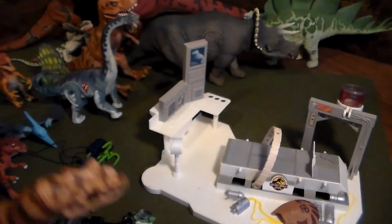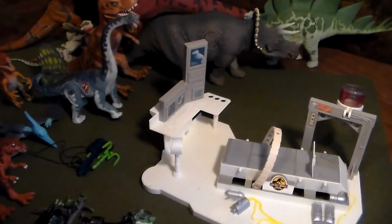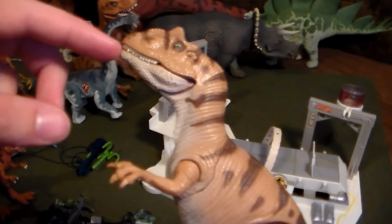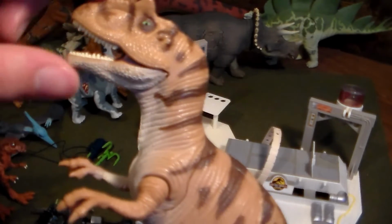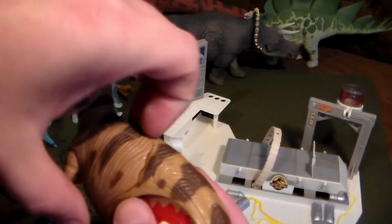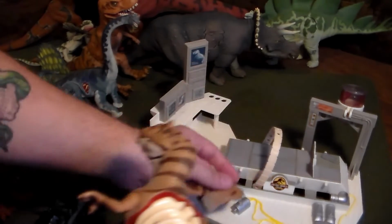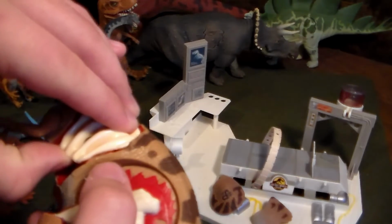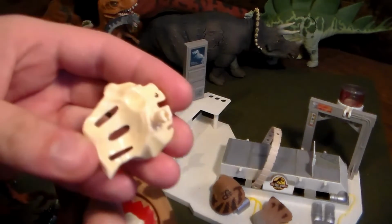So here's the actual playset. It's like a big thing of plastic, but here is the actual dinosaur, the Allosaurus, and it's got a lot of articulation, somewhat, for a '97 toy. So the mouth can open up, arms can move. There's more dino damage right here. So there's that. There's these two pieces of dino damage. The ribs can come out. I am most certain the ribs can come out. Yes, they can. Just like so.